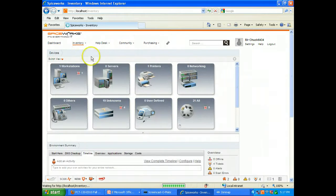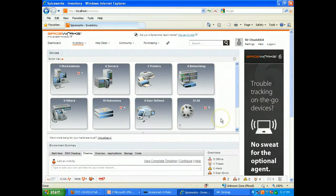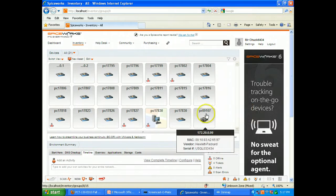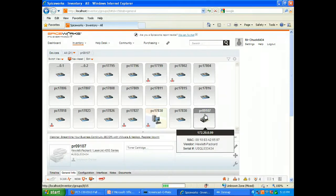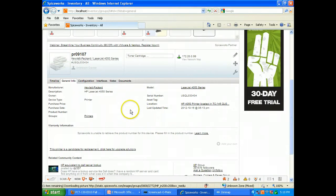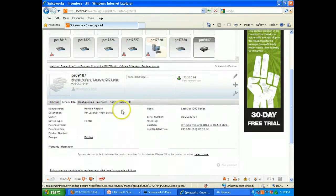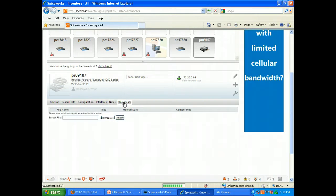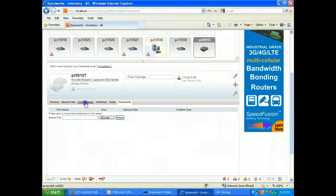Let's see here if we've got an inventory of any type coming in. Yeah, cool. All right, so let's go to this one right here. It's got 21 items inventoried. Okay, here's a printer. In fact, it's the one here in this room. When I highlight it, it tells me exactly the IP address, the vendor, and the serial number. I can double click on this asset, and then I can go in here and add notes. It could be a receipt I add in here. Under documents, I could upload a PDF file.